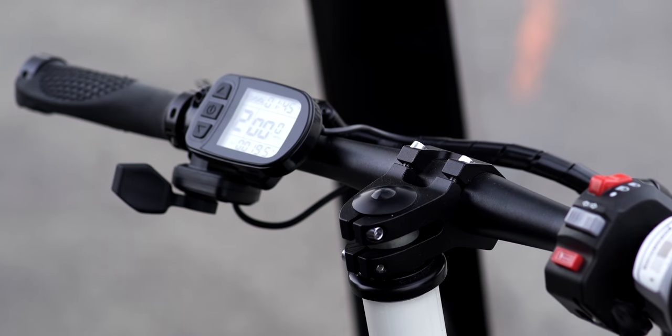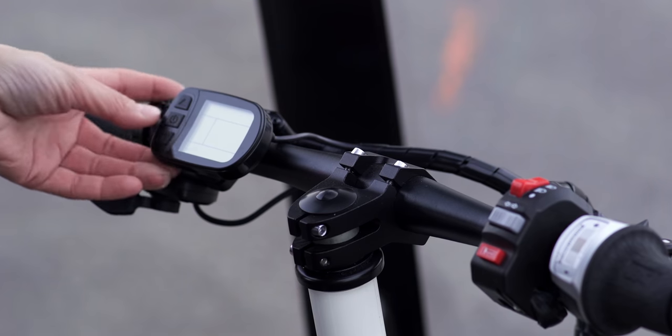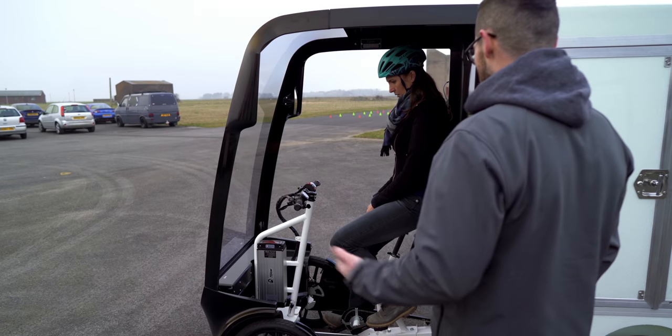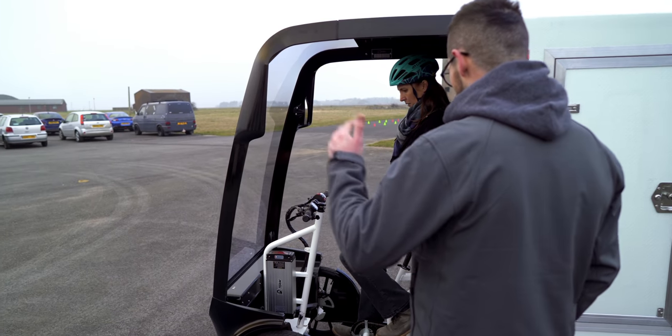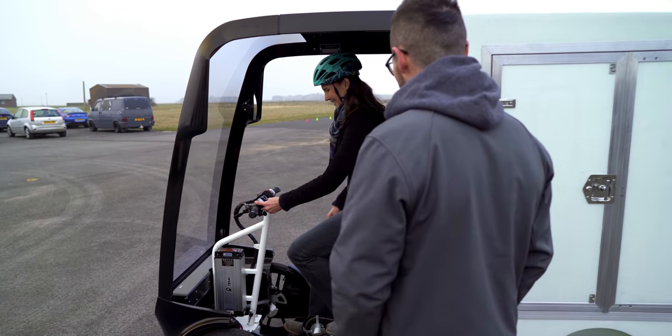So, what's what around here? You've got your power on button, which is on the left-hand dashboard. Power that on. And this dashboard basically gives you five settings, related to your speed. So it's like a cruise control function. Yeah, so five is obviously 15 miles an hour, and you can reduce that down. I'd probably put it on two for now. Okay, get used to it.